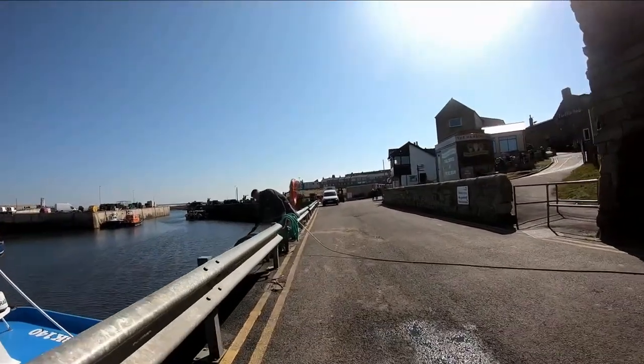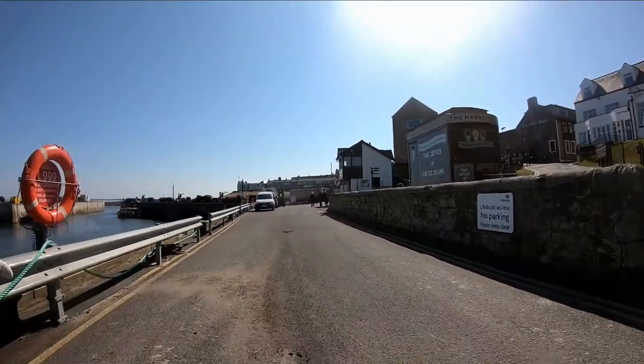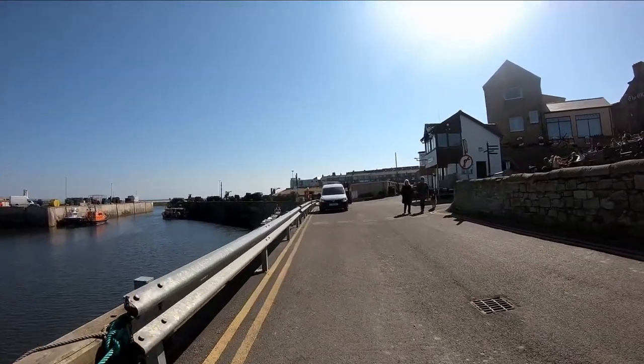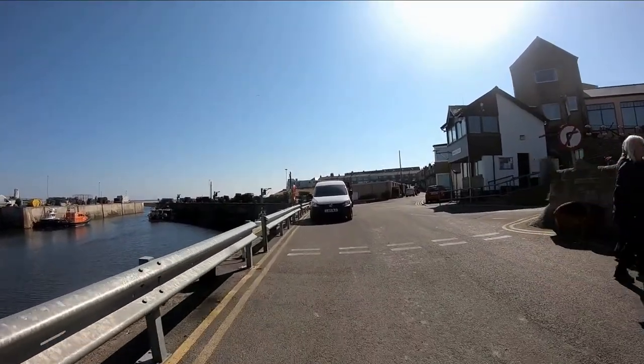We are now walking along Harbour Road. Harbour Hill, over to our right hand side, with its rows of seagull splattered wooden benches, is a popular vantage point overlooking the harbour.